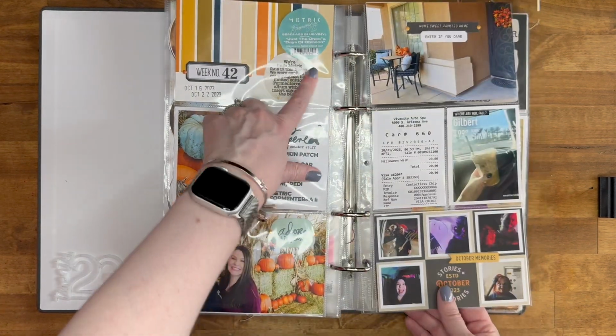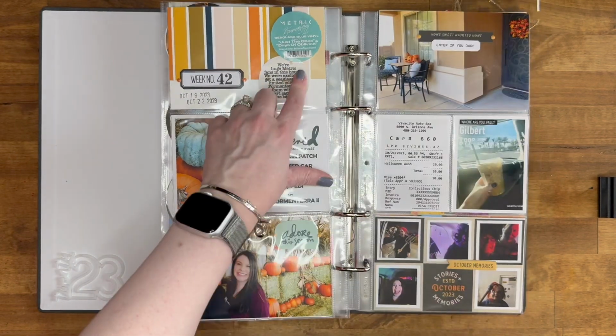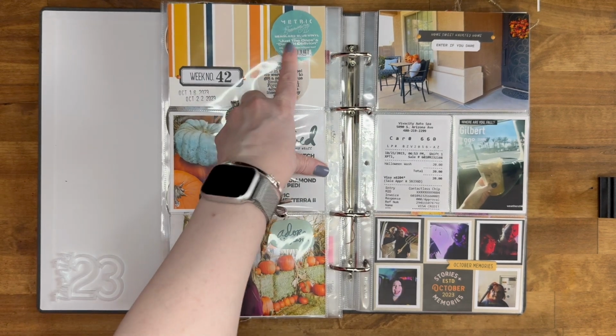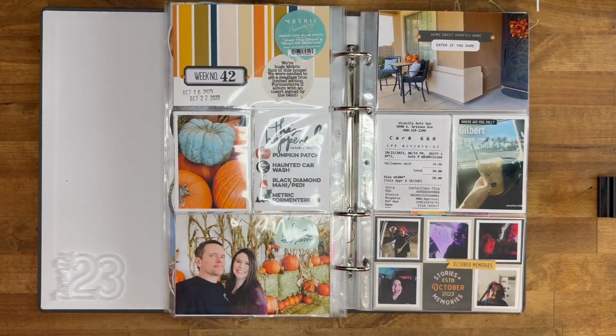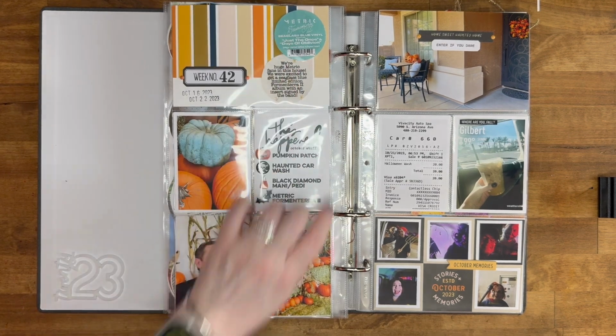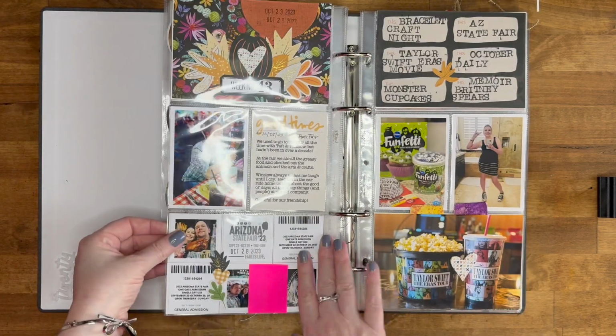So we just put out some pumpkins. Oh, and this is a little story I added up into the title card about our favorite band, Metric. They came out with a new album. So we bought like their limited edition one. And got that day.